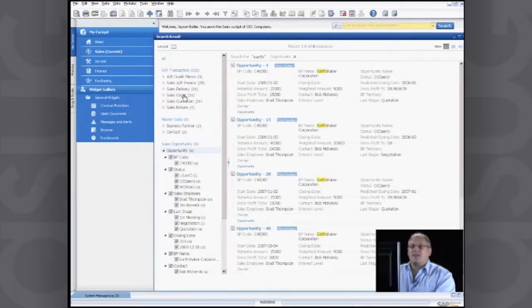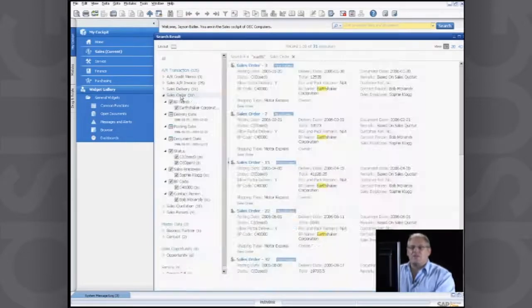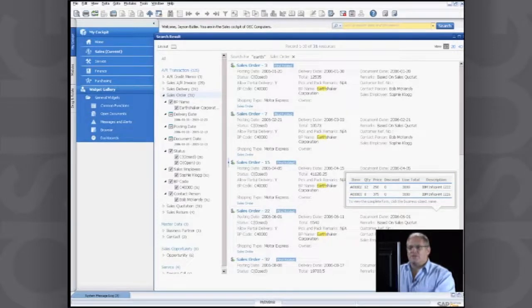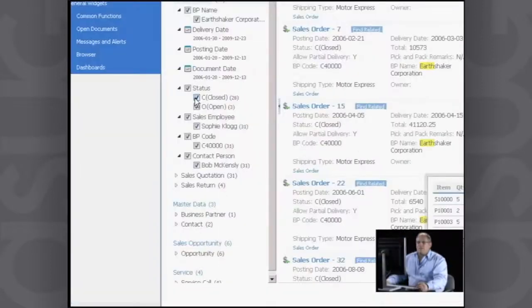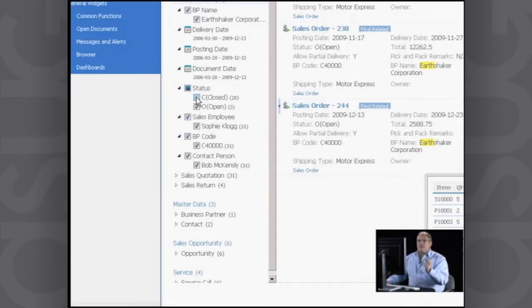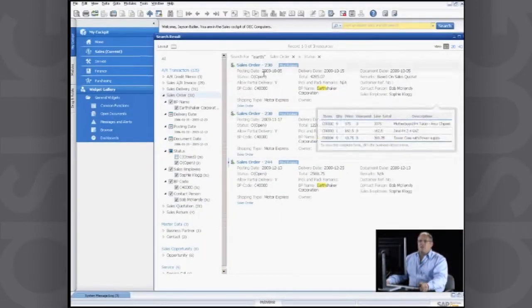I want to look at my sales orders. Click on the sales orders. And now I'm seeing 4 pages of sales orders. Well, I want to narrow it down. I only want to see the sales orders that are still open. One click to remove the closed filter. And you see immediately I just get to see my 3 sales orders that are open.